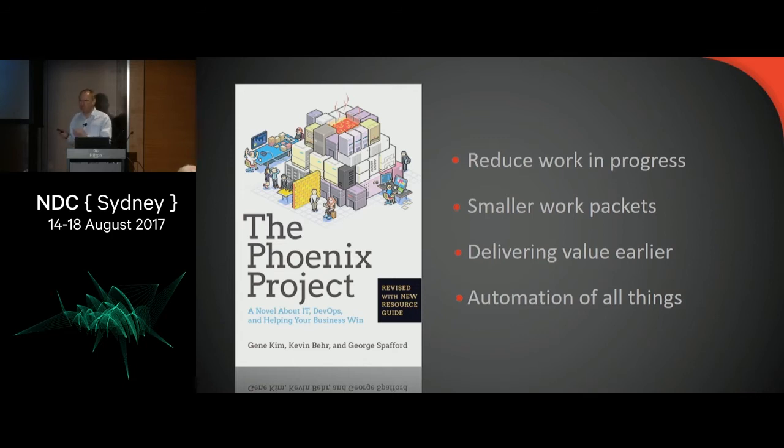From this, we recognised we could start to name some of the issues that we had. We needed to reduce our work in progress. We would often find that we had so many things going at the same time that we hadn't finished them by the end of a sprint or even the following sprint. In order to do that, we needed smaller work packets so we could turn them around faster, so we could deploy and get value to our customers quickly. And we also needed to automate everything. We know that we need to automate stuff, but how do we make it a priority? This really pointed out to us that we had to make it a priority.